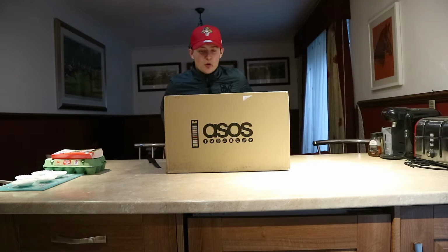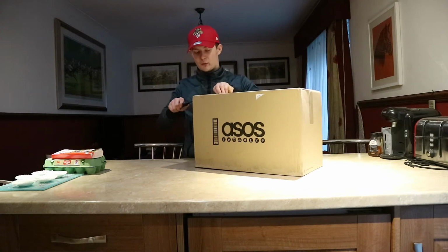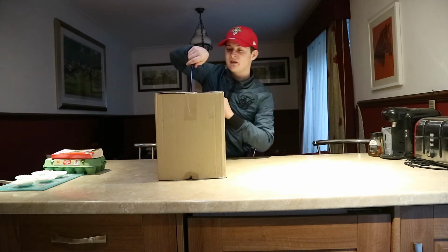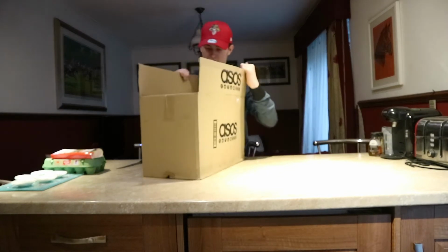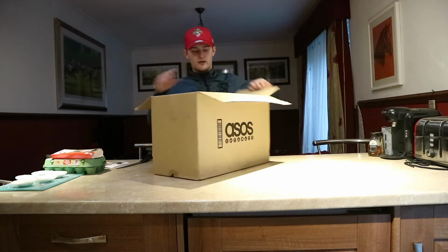So this stuff in this box I badly needed. Well, I didn't badly need it, I had a little craving of these items for a while. I was like, let's just order these. So I done just that and I think I done a really good purchase. I'll show you now. Three returns in the bag, that's fine.